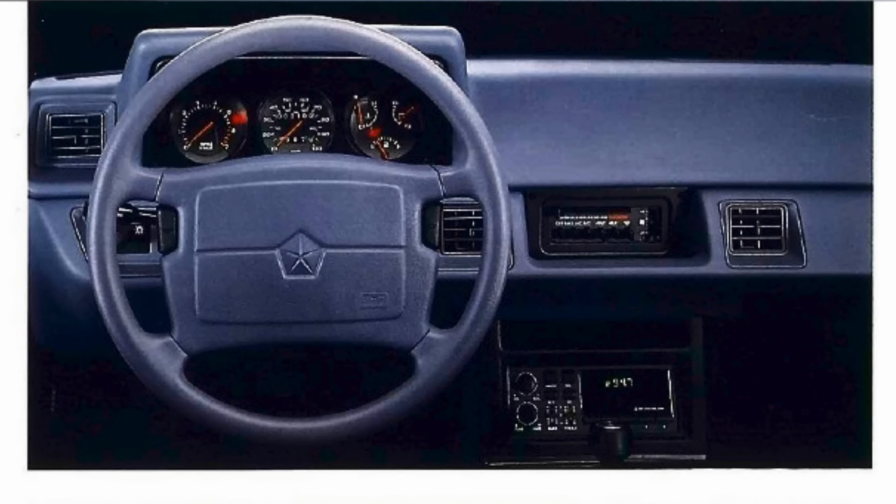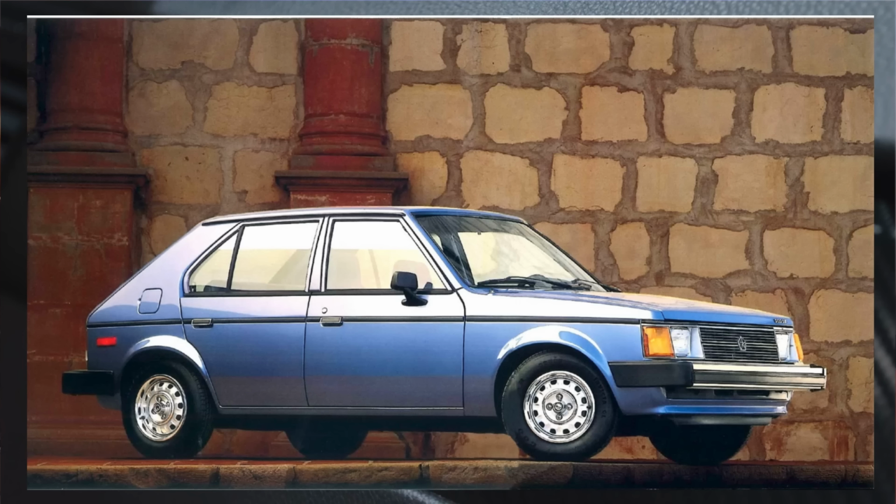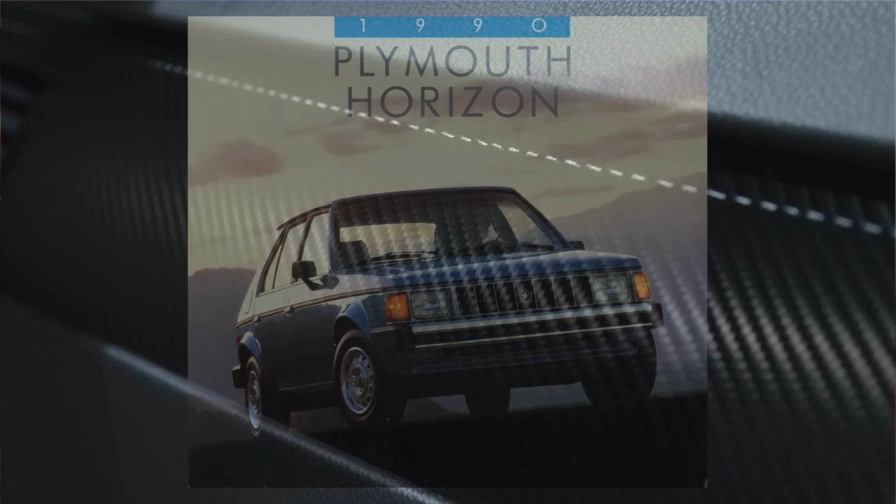Another final revision occurred in 1990 with a redesign of the dashboard, finally moving the HVAC controls from beside the driver's door to the middle. A driver's side airbag was added, along with larger exterior mirrors and rear seat shoulder belts. But 1990 was the last year, and the twins were quietly discontinued.